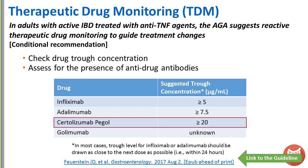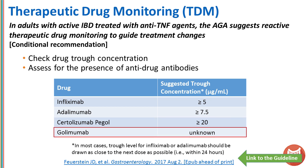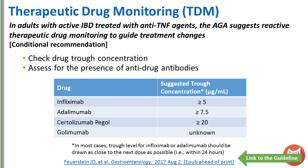Certolizumab pegol numbers greater than 20. I don't send many levels on certolizumab. And then the golimumab levels, at least at the time of this printing, the trough concentration suggestion is not known. So as Russ has actually mentioned, the AGA does advocate this reactive testing for patients who have lost response to one or another agent. But these trough levels actually reflect more prospective levels that should be targeted.